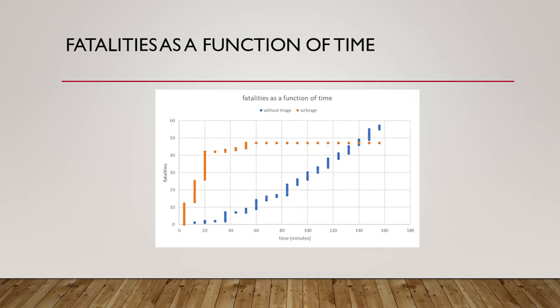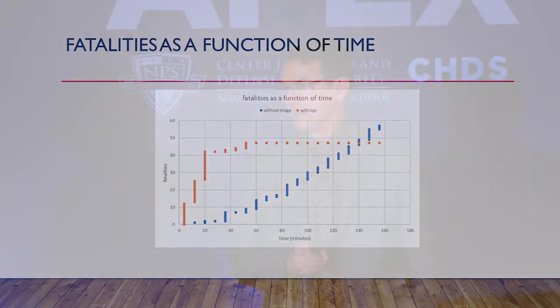This is fatalities on the y-axis against time on the x-axis. We get a lot of fatalities early on because of the time that was spent in triage. And then eventually, as a function of time, the triage can win out so that your total number of fatalities is lower. But there's always going to be a functional form that looks like this, that there is a price to be paid for triage.